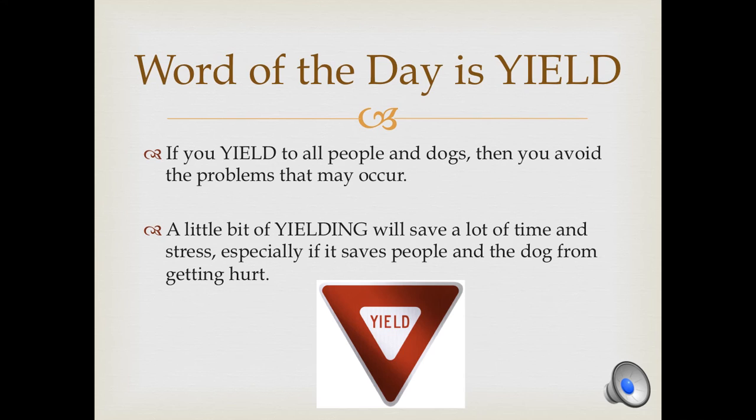Your word of the day will be yield. So if you're yielding to all people and dogs, then you will avoid all possible problems that can occur. You're going to save people and the dogs from getting hurt.